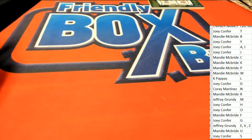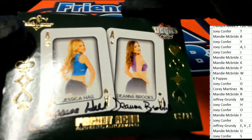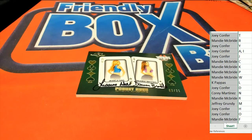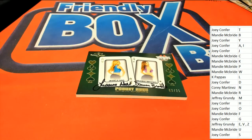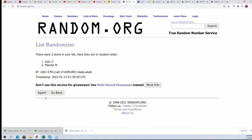All right. So let's see who gets to own this one. The pocket aces card. It's going to be between Joey and Mandy. Here we go. Seven times through. Winners at the top list after seven for that pocket aces.